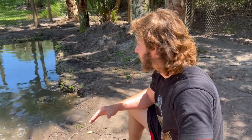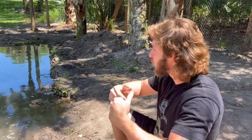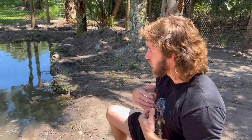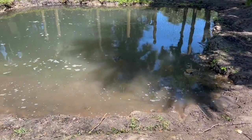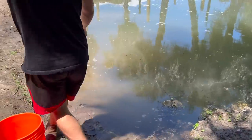She should pop up any moment and start eating that food because crocs have to bring their head above the surface to swallow their prey. They have a special valve in the back of their throat which keeps water from flowing into their lungs. So when she is ready, there she is. Did you just go and hide it? I think she let it go. Oh, look at this. There's the rat right there.